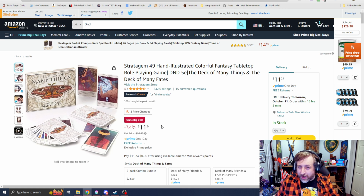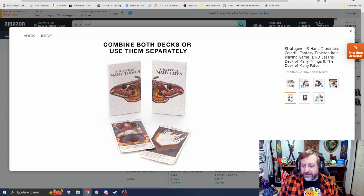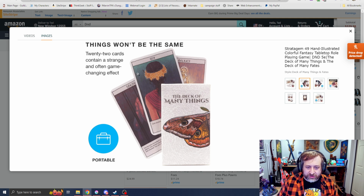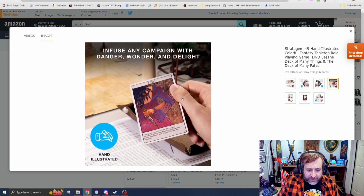Reminder that these are all Prime shippable in one day, typically. You'll have these tomorrow if you buy them right now. But again, you're also getting custom things beyond just the deck of many things. We could see the Don John balance, things we're used to, the gem. But if we were to take a look at some of these Fates cards that are new, right here's the Rogue. Again, that's a deck of many things.